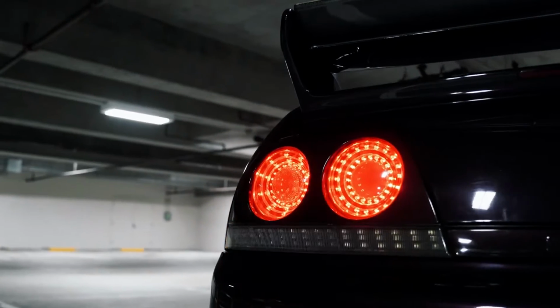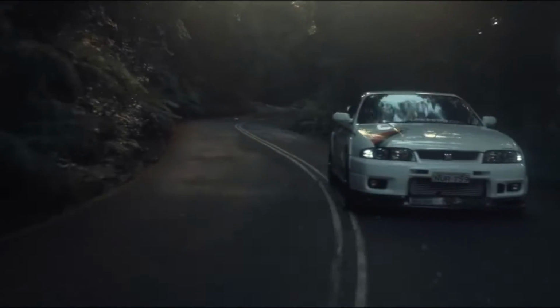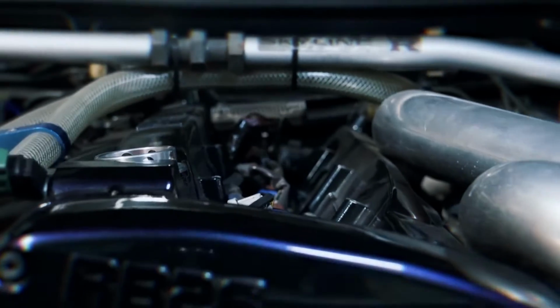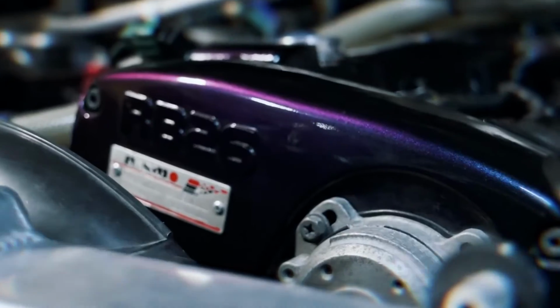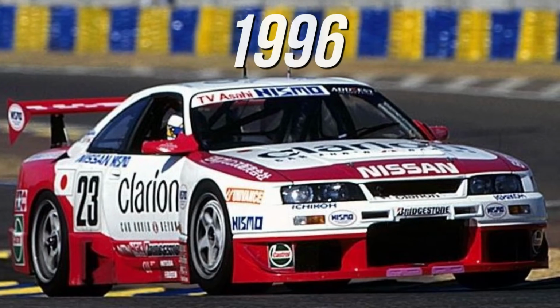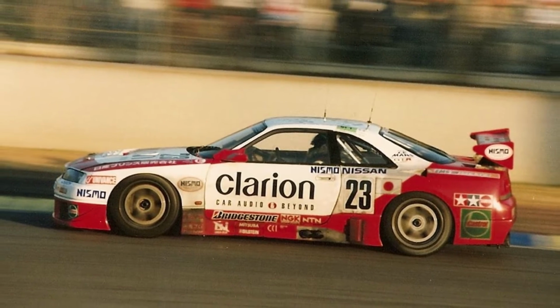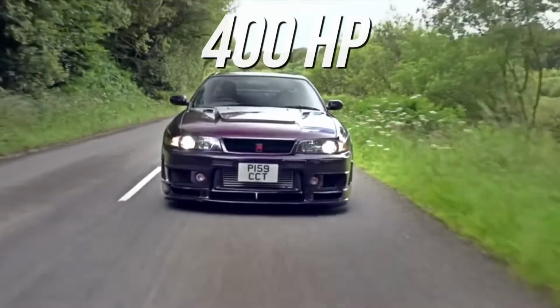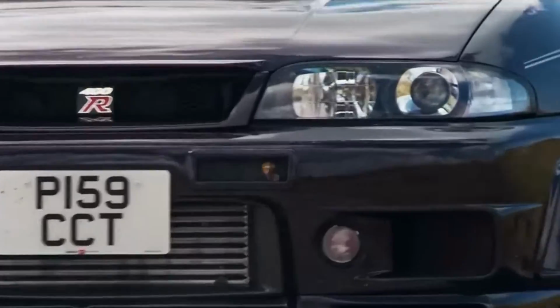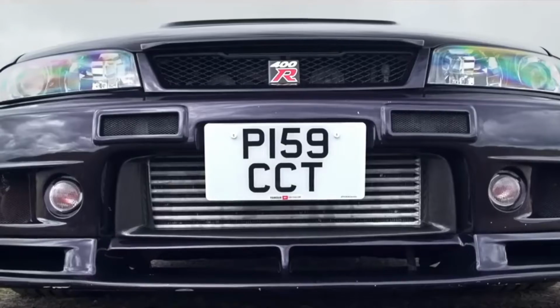The bodywork became slightly more aggressive and four-wheel drive became standard. The engine, still the heart of the GTR, received minor upgrades, pushing its performance boundaries even further. In 1996, after showcasing its prowess at Le Mans, Nissan introduced a 400 horsepower Nismo version of the R33, further solidifying its place in performance car history.